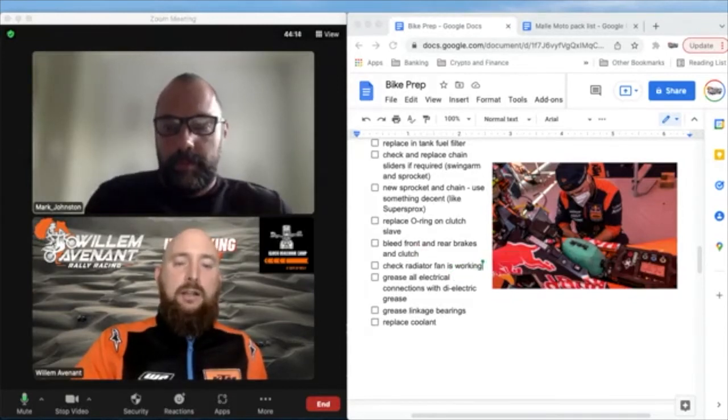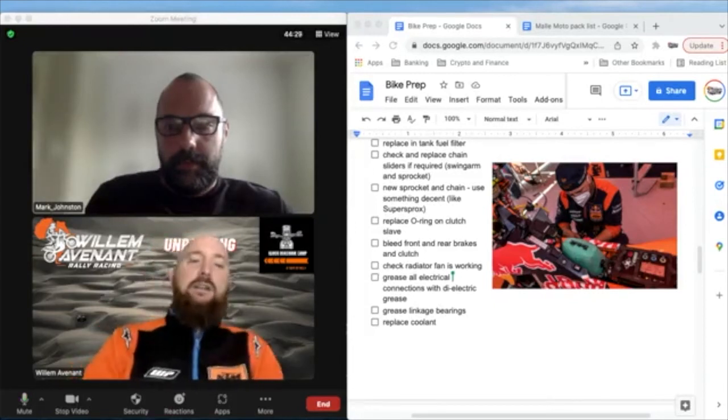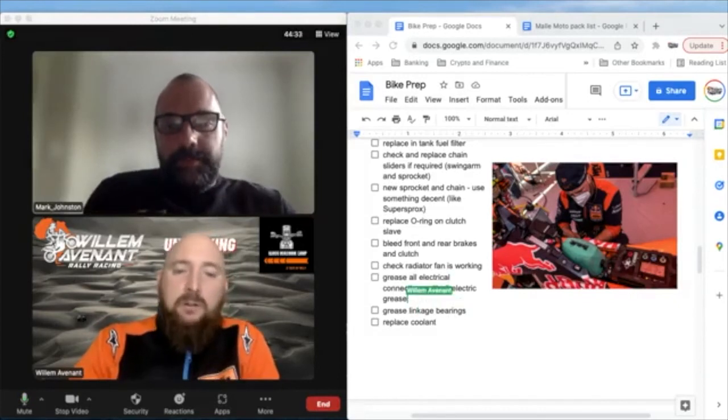Check your radiator fan is working, especially for the sand. If you're going to go into a sand section for the roadbook camp, we've got some sand sections, so check that radiator fan. Grease all electrical connections with dielectric grease. Can you give us a bit more insight on that one, Mark?